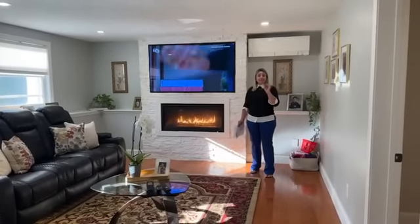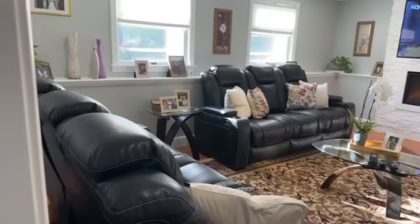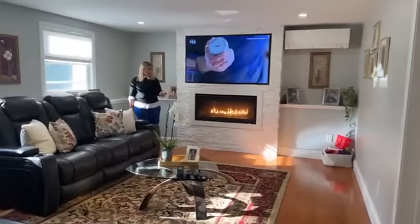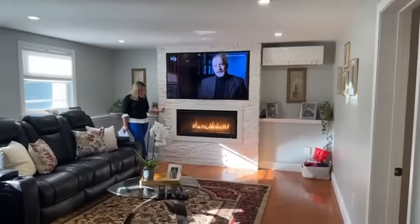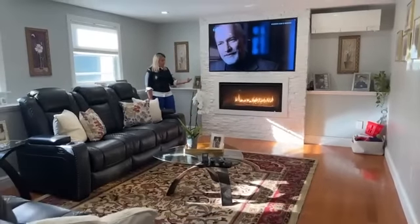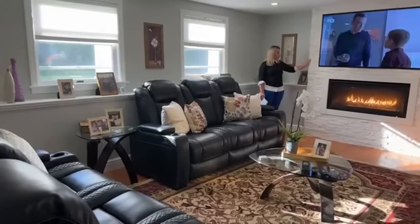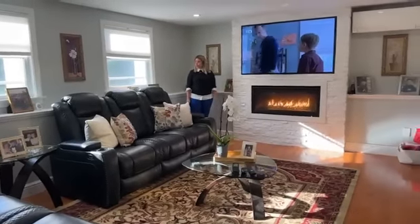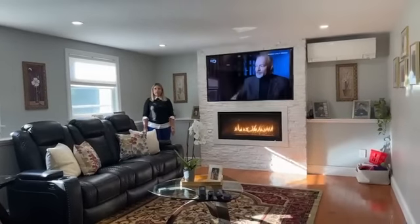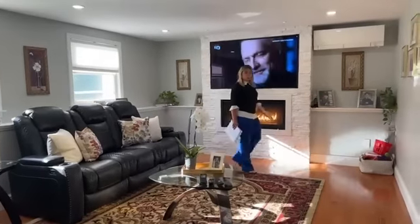So this property has an in-law setup, okay? So it is a big family living here. It's one family upstairs and another family living downstairs. So we have this beautiful fireplace, okay? This is a propane gas fireplace. We have this beautiful work here on the fireplace. Two nice windows with lots of sun, heating the inside of the basement, and also lots of lighting. Okay, beautiful hardwood floors.